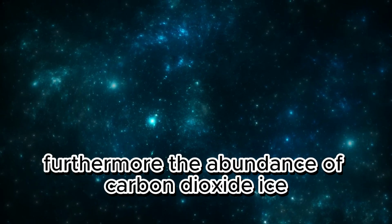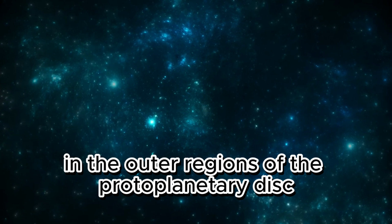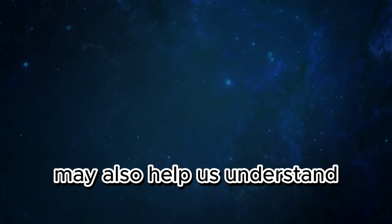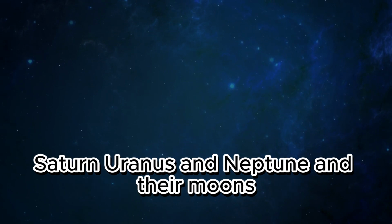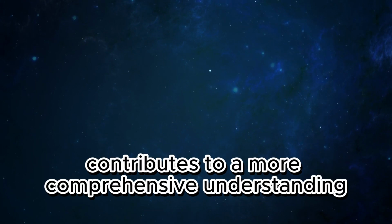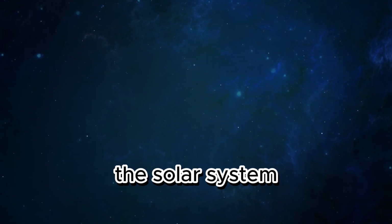Furthermore, the abundance of carbon dioxide ice in the outer regions of the protoplanetary disk may also help us understand the chemical compositions of the outer planets, Jupiter, Saturn, Uranus, and Neptune, and their moons. This finding contributes to a more comprehensive understanding of the formation and evolution of the solar system.